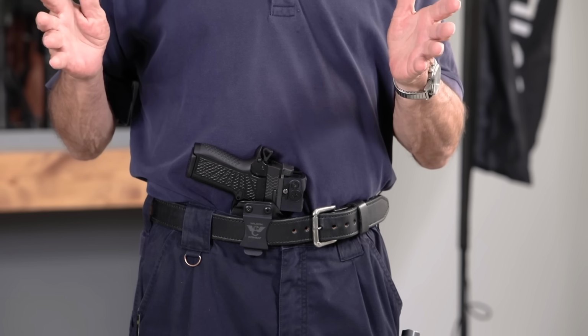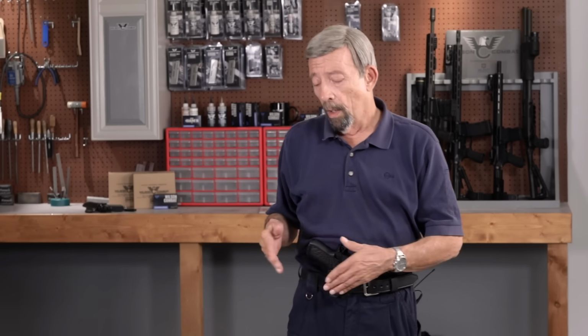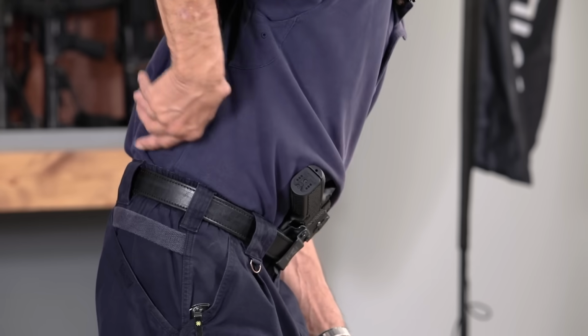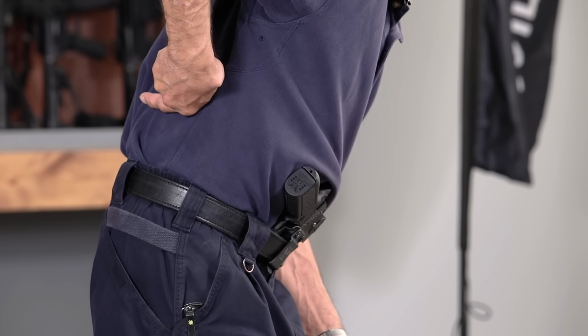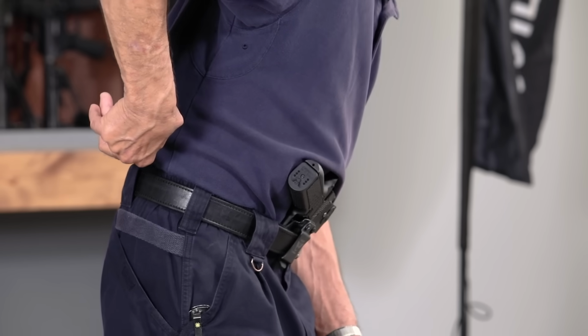USPSA and some other venues allow for appendix. Many police academies and private training academies forbid appendix for the safety reasons I've discussed, but many don't. And for a lot of people, if this is what you found to be the most comfortable for you, for instance, often you have to bend forward on the job, which tends to draw the fabric taut over the hip holstered pistol and cause a very distinctive bulge in printing.